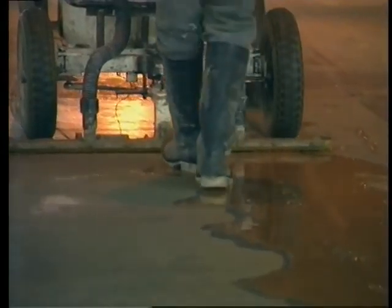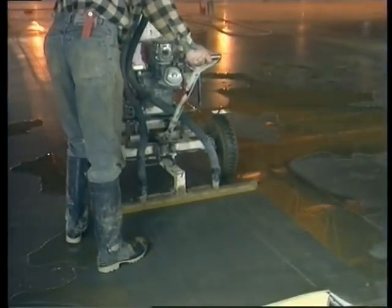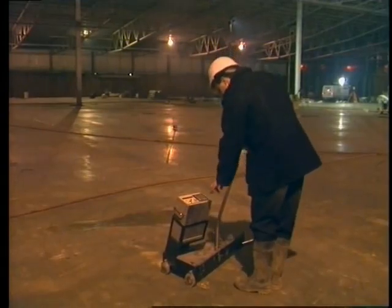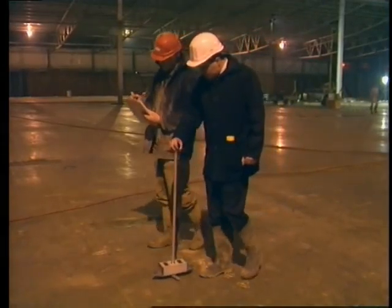Lacon's attention to detail has led to the design and building of a powerful vacuum to remove the water used to cool the saw blade, thereby leaving a clean, finished floor slab with no subsequent treatments required. The floor is finally checked using high-technology measuring equipment, and a comprehensive quality assurance report is completed.